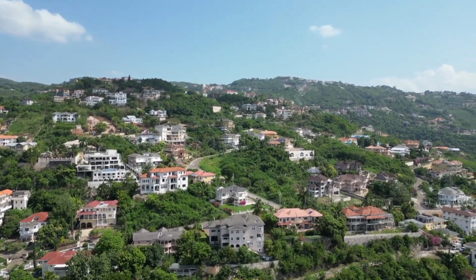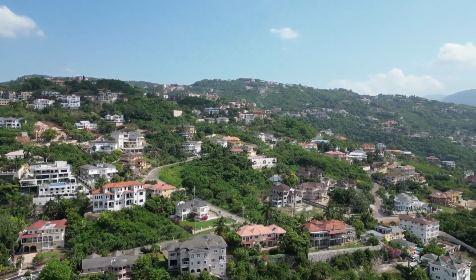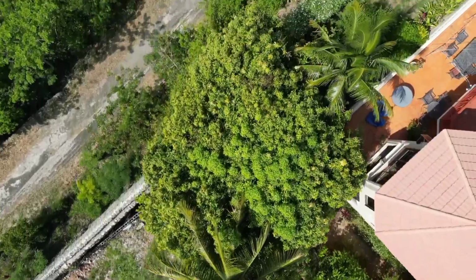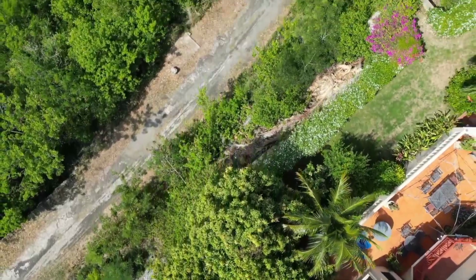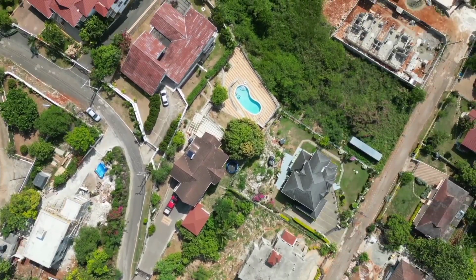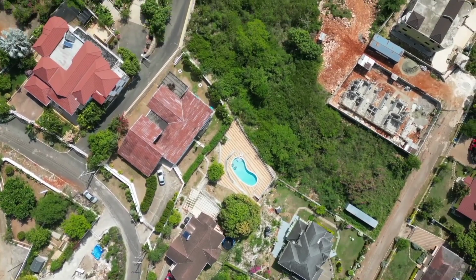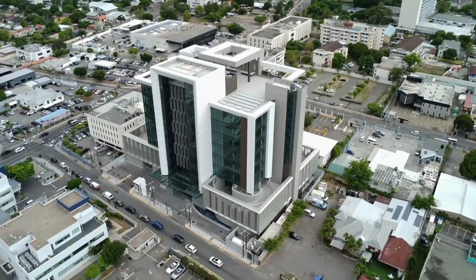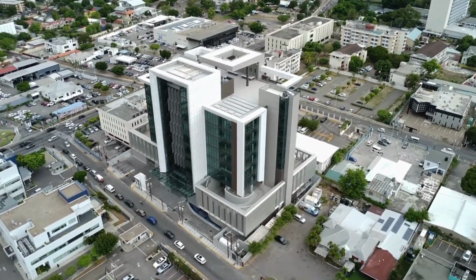The house is situated in the cool suburban district of Cooper's Hill, St. Andrew. It is located on a cul-de-sac which runs off Walker's Hill Road. This area is primarily residential, of middle and upper income, and is located about 15 to 20 minutes from the central business centers of Kingston.